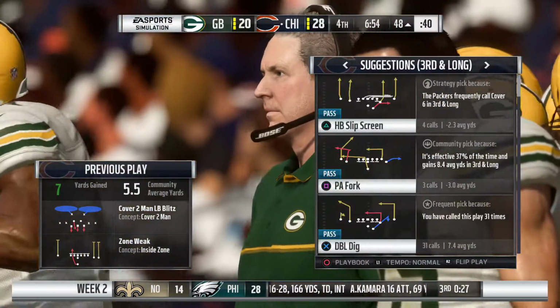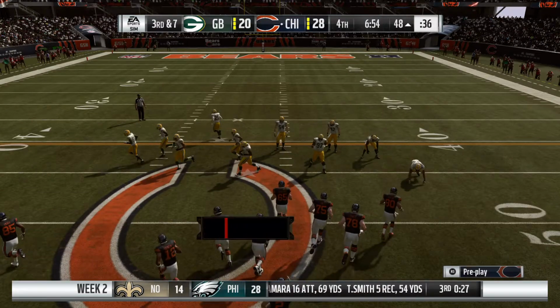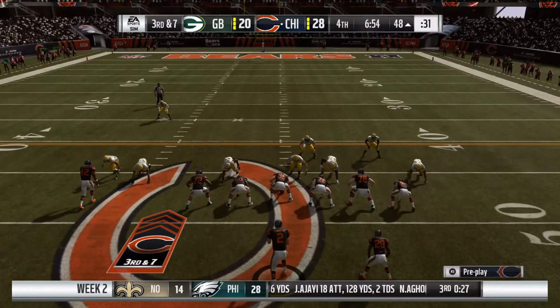So he was past the line of scrimmage when he threw it. And as they say, that's a no-no. Got to be able to understand where you are on the field and not cross the line before throwing the ball downfield. All right, here we go.